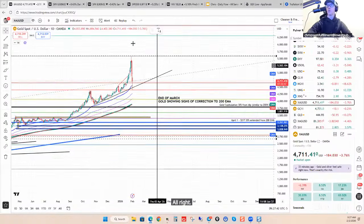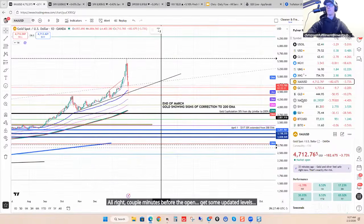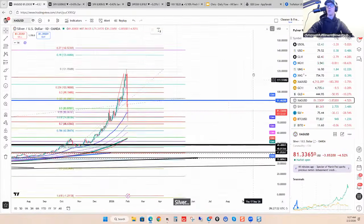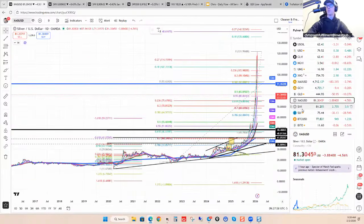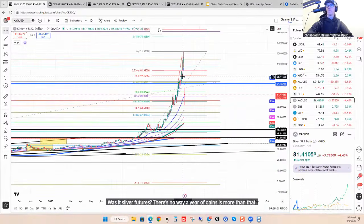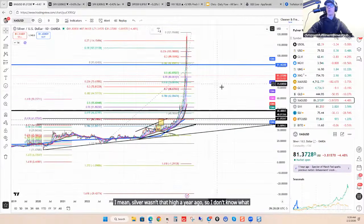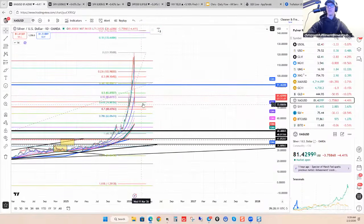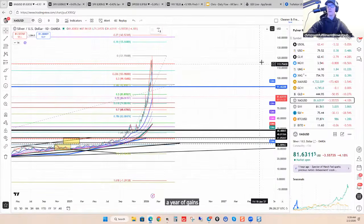All right, a couple minutes before the open, let's get some updated levels. Silver, like I said, this drop. I think we took out, was it silver futures? There's no way a year of gains. It's more than that. Silver wasn't that high a year ago, so I don't know what they're talking about. Or maybe, when's the last time silver's been this high? Never. So it must have been gold that took out a year. No, because gold, what the hell? That's so off. Somebody said it took out a year of gains. It's at all time highs.